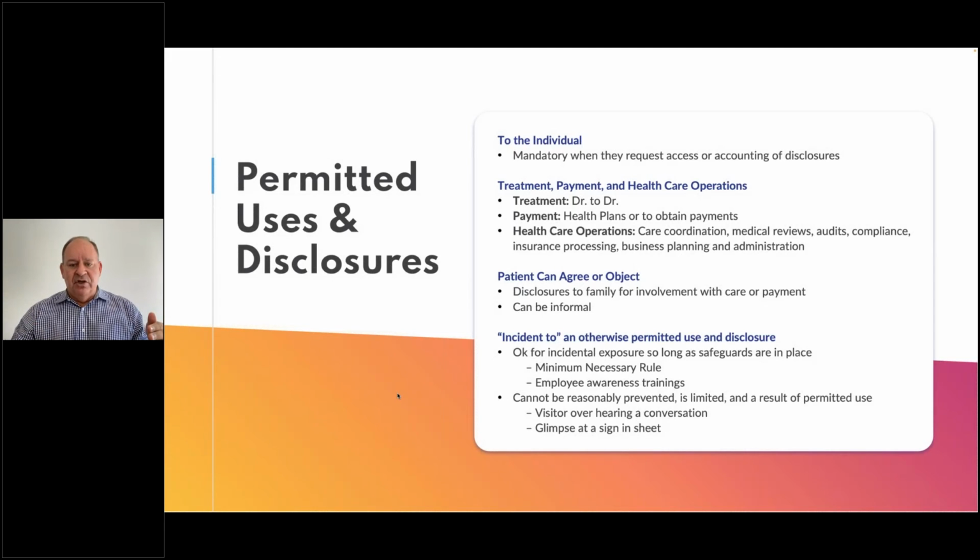So we read a lot about it being a HIPAA violation. For example, we get questions or we see articles around Tom Brady having something happen, he's injured and he broke his hand and it got exposed to the media, and that's a HIPAA violation.